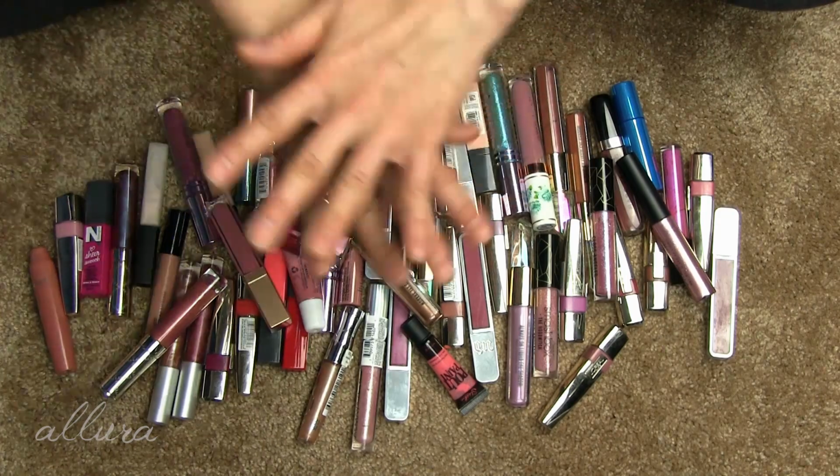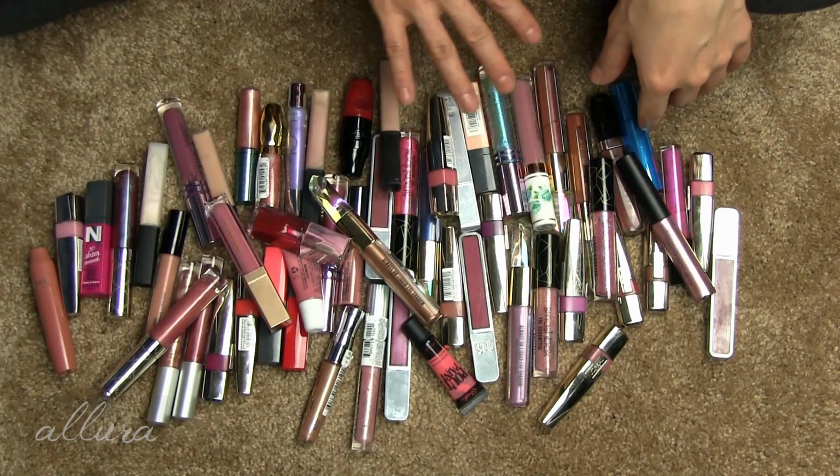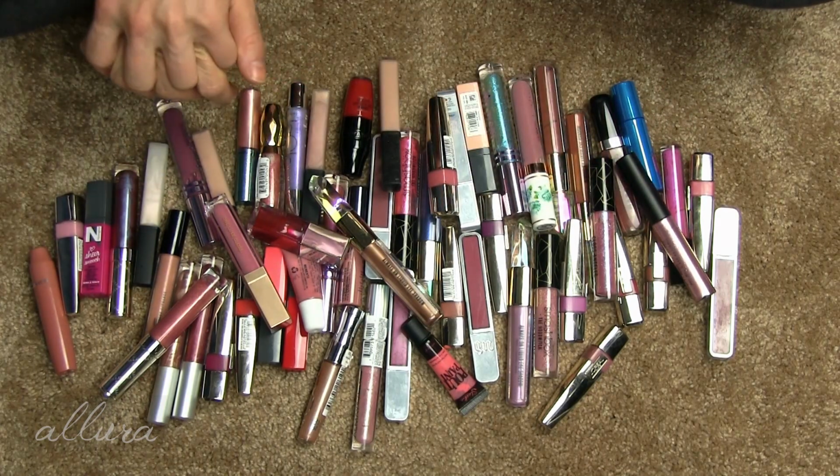So I am going to take my whole lip gloss collection in this video, go through all of them and decide what to keep and what to let go of. So if that interests you, keep watching.